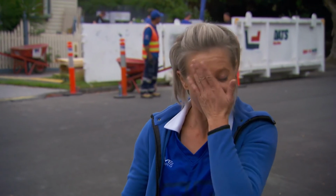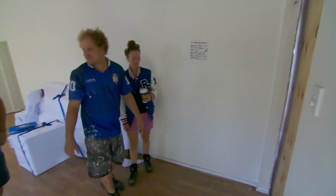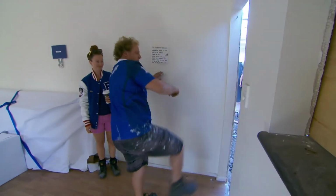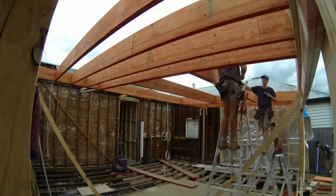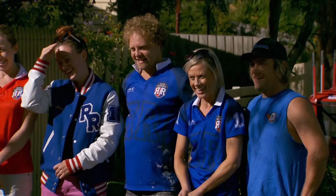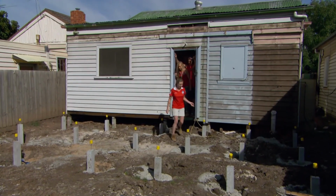So overwhelmed and stressed, it just looked like a lot of work. If you don't get 100% right, you could be going home. Oh, and one last thing. They're not just renovating a house, they're extending it. We're pretty much going to have to gut the whole house. Are you ready to rumble? Yeah! But for the Redbacks, extensions don't come easy. I can feel myself slowly unravelling.